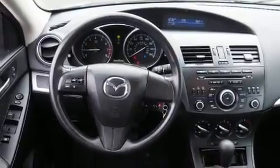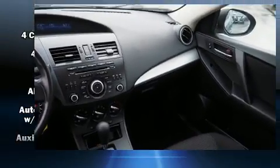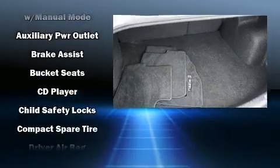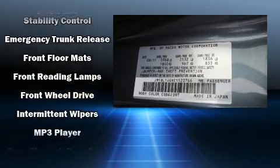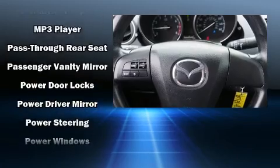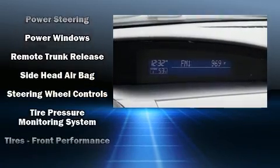Mazda ensures the safety and security of its passengers with equipment such as head curtain airbags, brake assist, and four-wheel disc brakes with ABS. This car was designed with safety in mind, allowing you to drive with even greater assurance. A Carfax history report provides you peace of mind by detailing information related to past owners and service records.